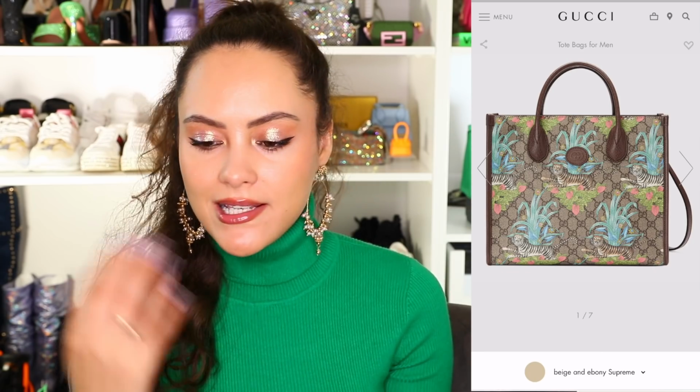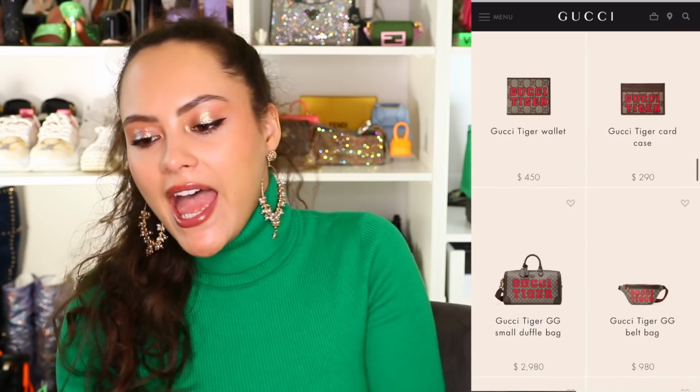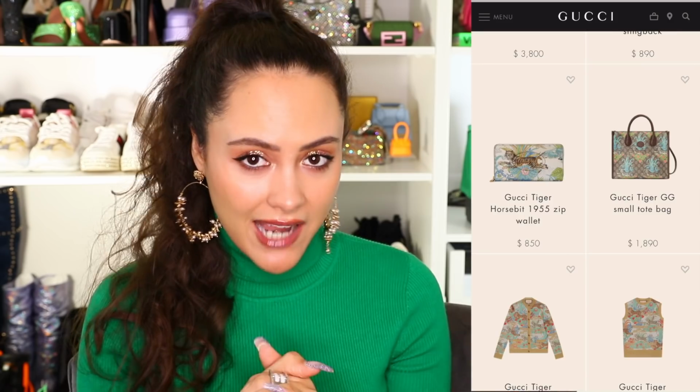Really interesting pieces. Get your eyes open on some of those Lunar New Year pieces, because obviously these don't stick around for that long anyway, and then obviously by next year, you know, it's not the tiger anymore. And if you want to get on the tiger train, it's 2022, you got to do it.